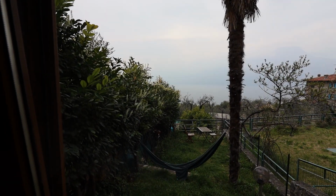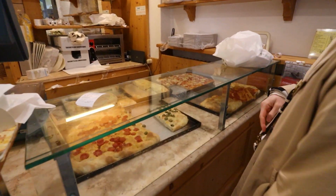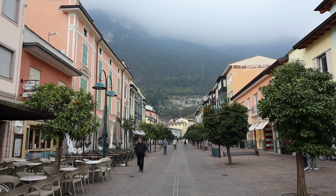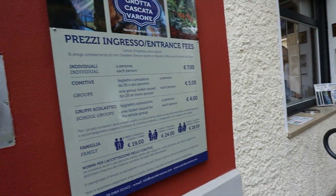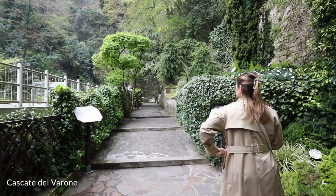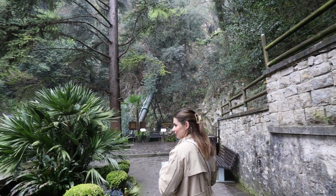The next day we checked out of Garda Doma and went back to Riva del Garda to buy some fresh focaccia, cheese and some veggies for lunch before making our way to the Varone waterfall. The park is open every day from 9 AM to 7 PM and provides 2 different observation points and 2 different settings to admire the spectacular watercourse.